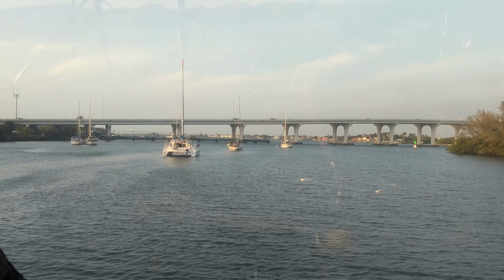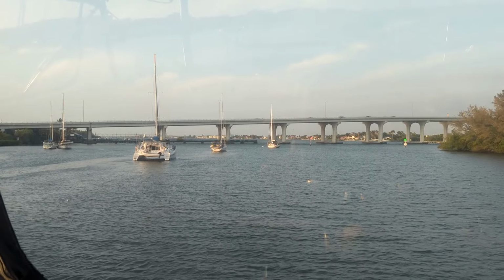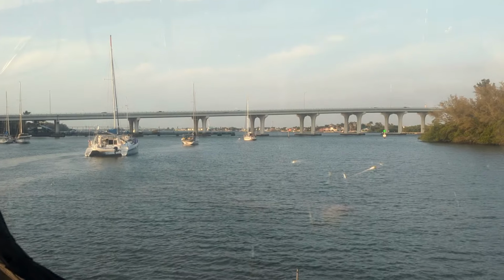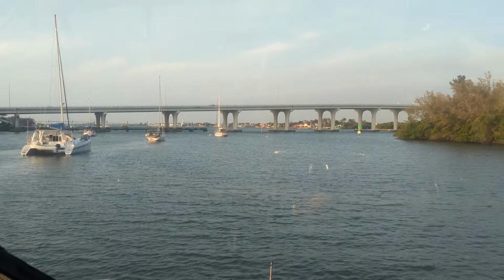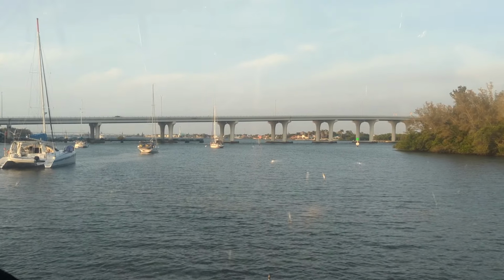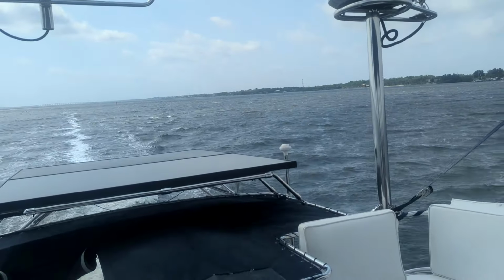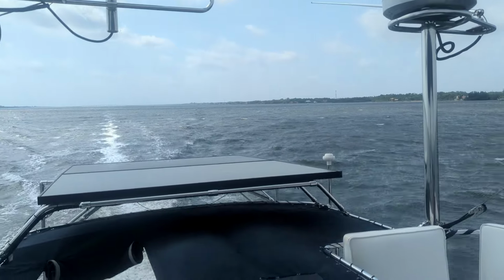We're headed up to Cocoa Village for the night. Gonna meet some friends. Got some pretty stiff winds behind us the whole way, which would be good because it's a nice tailwind. Should be a nice, comfortable ride. 4 hours if we go fast, 6 hours if we do a slow cruise. White caps on the Intercoastal on the way to Cocoa Village.